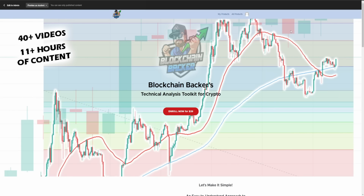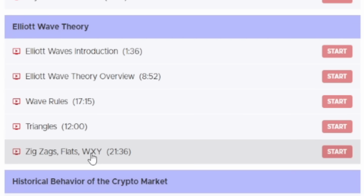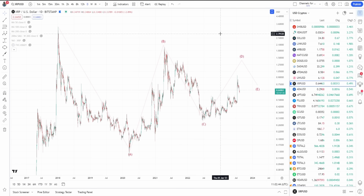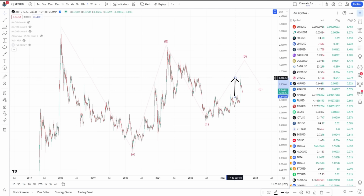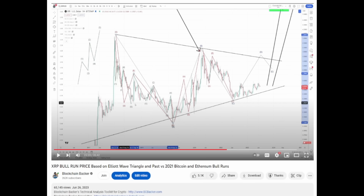In that video, we went through a lot of the rules on Elliott wave theory, which I have here on bcbacker.com. And specifically, we spent some serious time talking about triangles and zigzags. And today, we're going to check and see how we are progressing along in a contracting triangle for XRP with the breakout that we've now had, and what would be the rules going forward in the hopes to get a big breakout to send this thing moving, as we discussed in detail on this video.